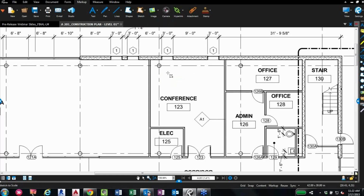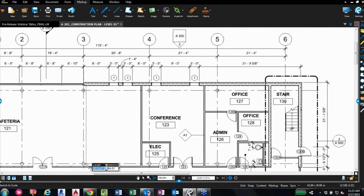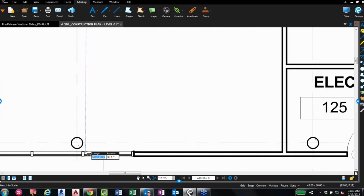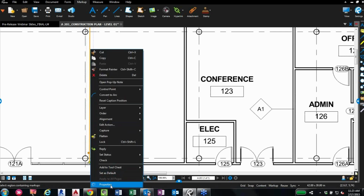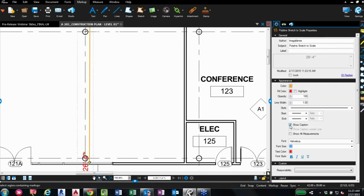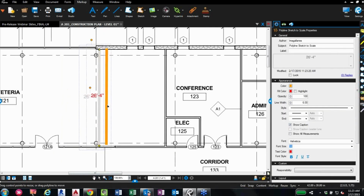All right, also new in Revu 2015, you'll see under there we have the rectangle polyline as well. So if we go ahead and just draw a line from end to end, let's go ahead and do that. So if we want to see the length of this room here, type that in. We can also turn on our dimensions here in the Properties tab. Let's go ahead and right click, go to Properties. You can show the caption and show all measurements as well, and you can see the entire length measurement there. So again, that's another way to use that sketch to scale feature.